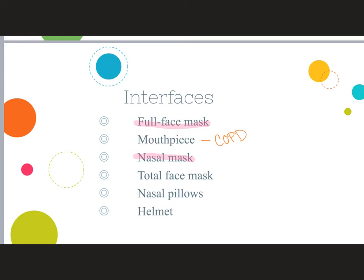So it is important to have the proper fit, because if you have a leak, it's going to cause the patient not to get the correct tidal volumes. Depending on what mode of ventilation you're using, it can mess up the pressure.